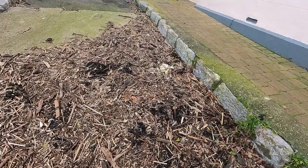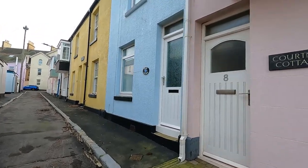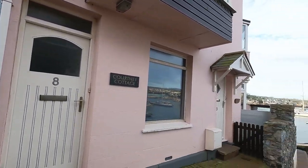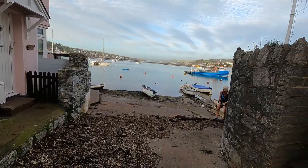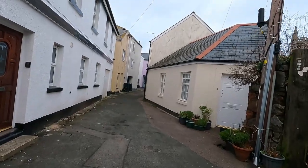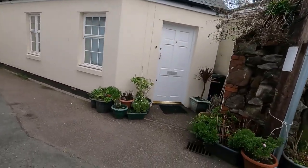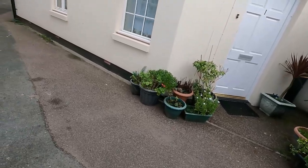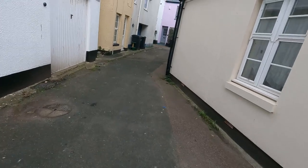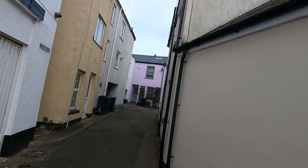That's very natural. Look at these lovely little cottages, all in different colours, and just a stone's throw from the beach. Oh, look at this. I love these little quaint streets you get in these seaside villages and towns. People put their plants out on the road, but it doesn't matter, because as you can see, it's a very quiet road. Not many people drive down here. If they do, and they're in anything other than a small car, they probably get wedged on the corners.